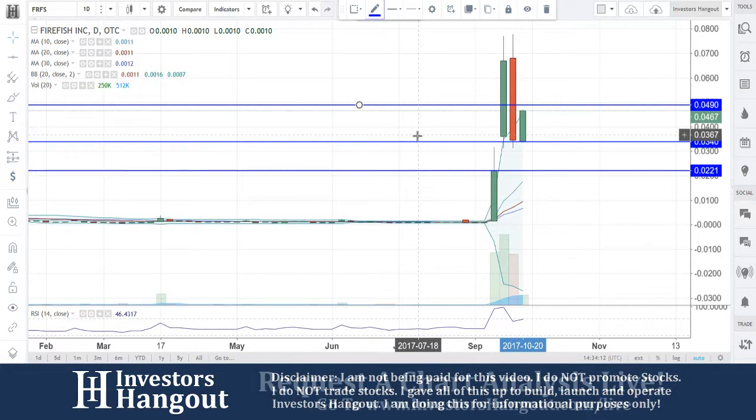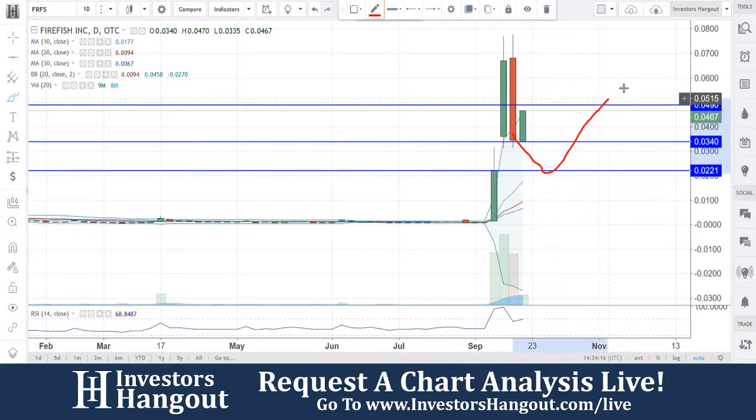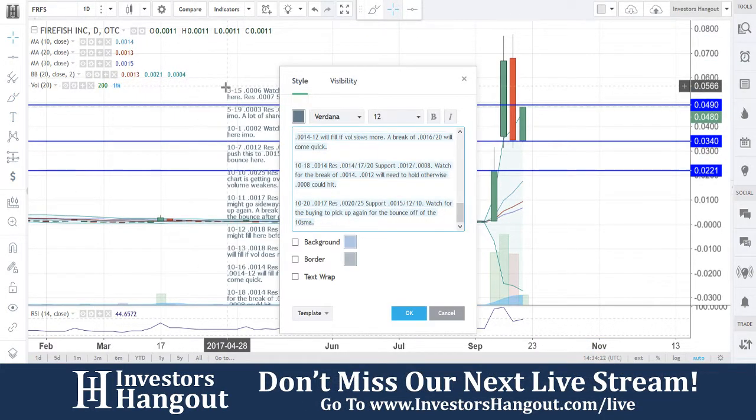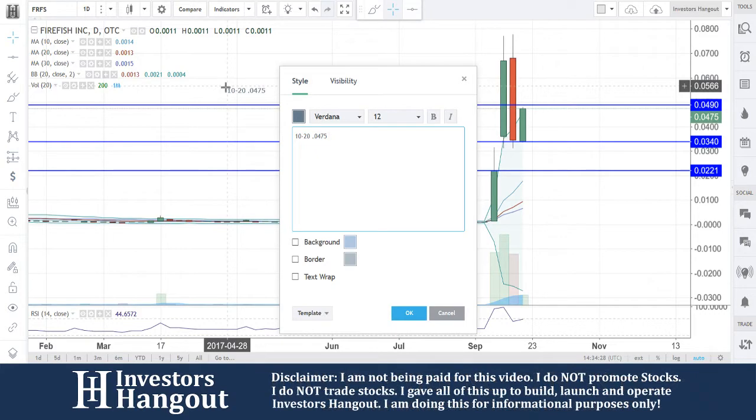However, if that volume does slow down here, this gap down here could end up filling and then bouncing off of there. So we're going to have to watch for this volume to continue, and that's what this is going to come down to, in my personal opinion. So there's a lot to go over here. Like I said, you can go through the charts over here on Investors Hangout to learn a lot more about them and how they work. But right now, we need to pay attention to the daily and the 30-minute.